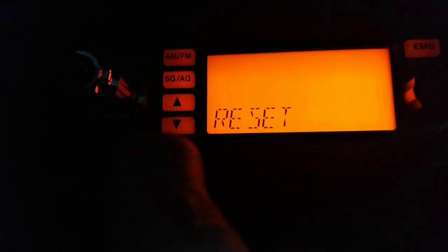RF power, I got it on high. You see the H right there for high and low. So key beep, that's the beep, beep, beep. We got that on. So yeah, then right back to reset. It'll time out here and go right back to your normal CB mode here in a few seconds.